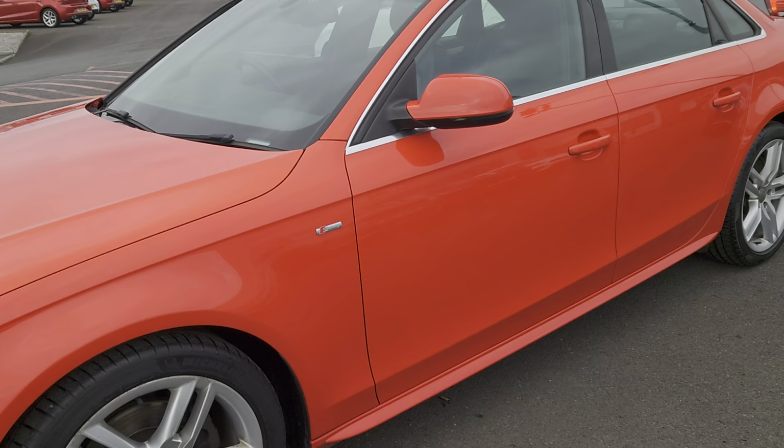And as I scroll back, you can see plenty of cars on the forecourt for you to come and have a look at, should you choose to.